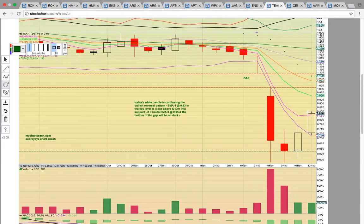If it can stay above EMA 4 at 83, then the next target's going to be EMA 8 here at 95, and then right here at this 101 level, the bottom of the gap. There's a gap here. So the upside here is 95 to $1. If it drops back below EMA 4 at 83, it will no longer be in play.